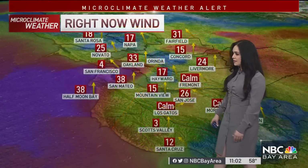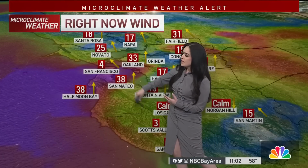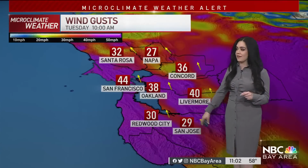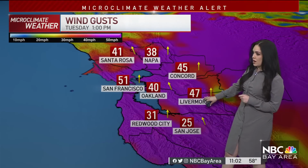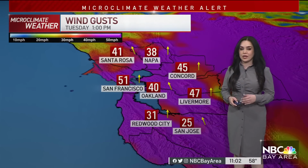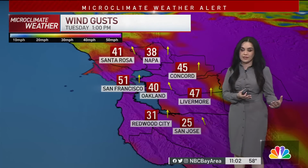But as the winds kick up, I do want to give you a closer look at where we're already starting to see some gusty conditions. San Mateo, Half Moon Bay, in through San Jose as well. But the peak winds are making their arrival right now, and this is what we could potentially see. Notice I put this timestamp forward to around 1 o'clock. Livermore 47 plus, San Francisco 51 miles per hour, Concord 45. So the high wind warning will be in place through 11 p.m. This could mean the potential for downed trees and more power outages.